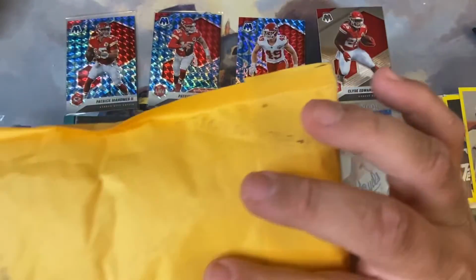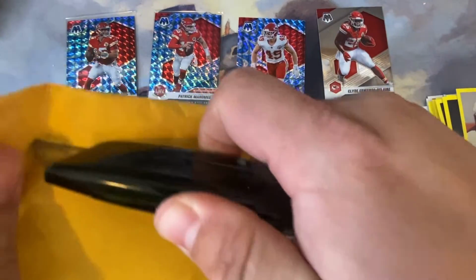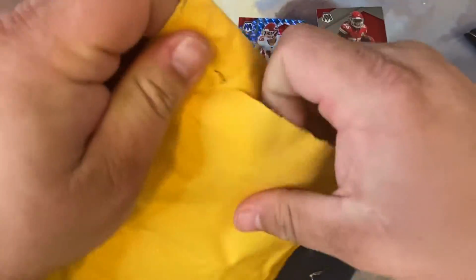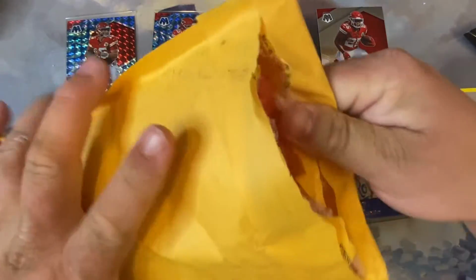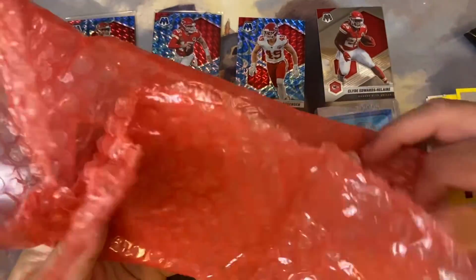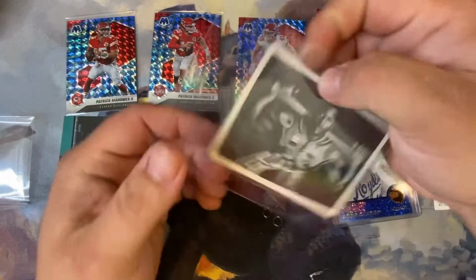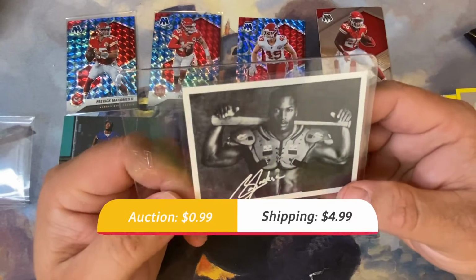This is ridiculously light. I mean, I know cards, single cards especially, don't weigh a lot. But I feel like there's maybe nothing in here. Bag of helium. Weird. Okay. Got a lot of these envelopes to reuse. Oh, right on. Bo Jackson.